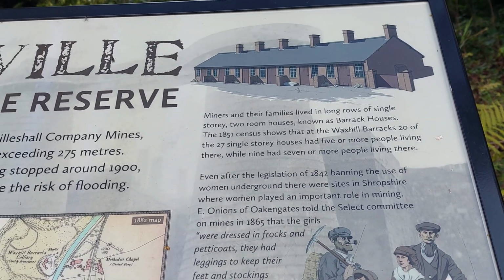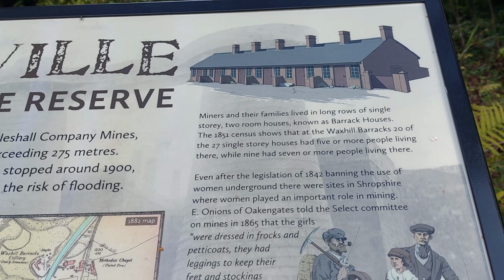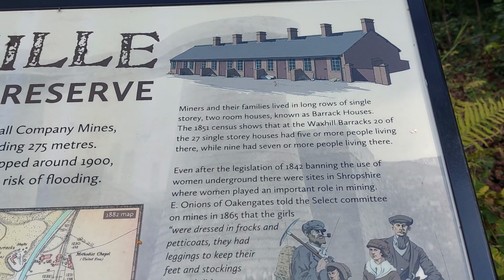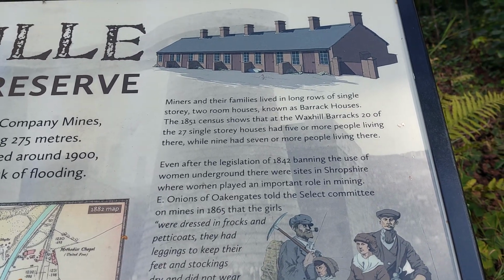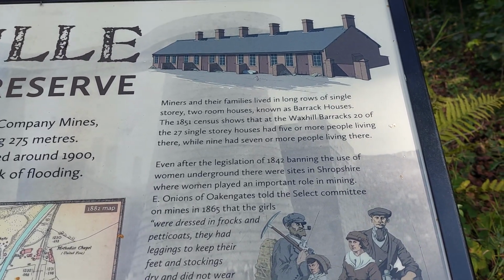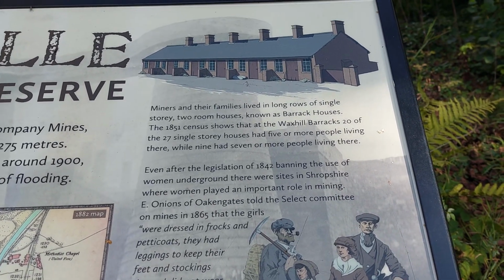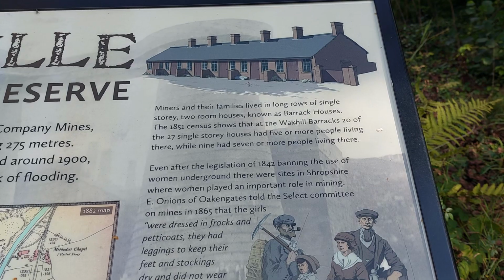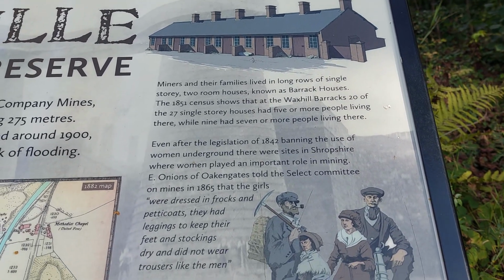Miners and their families lived in long rows of single-storey, two-room houses known as barrack houses. The 1851 census shows at the Wax Hill Barracks 20 of the 27 single-storey houses had 5 or more people living there, while 9 had 7 or more people living there.